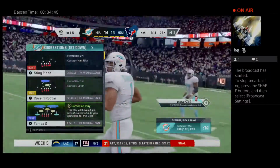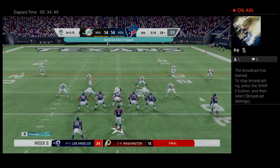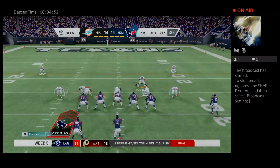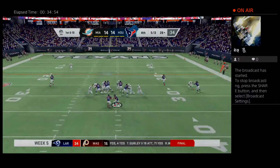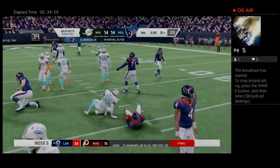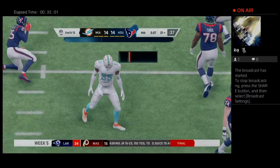Well, so much for the 4-minute offense. They were trying to reduce the clock, get in position to win the game, and leave no time for them to come back and catch them. And guess what? They turned the ball over. Yeah, I mean, they had it all set up for themselves, and they let it get away.